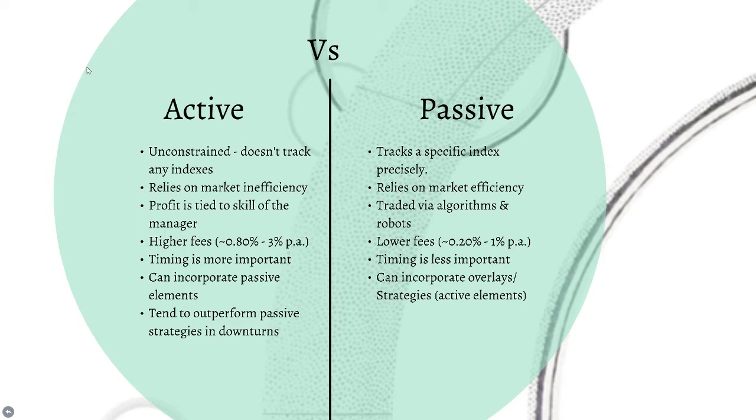Now, active funds can incorporate passive elements, so they'll maybe have an active fund that's all index-linked ETFs, but they'll pick and select sectors where they think there's additional value to be made.